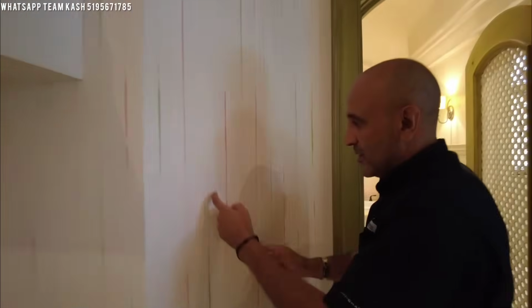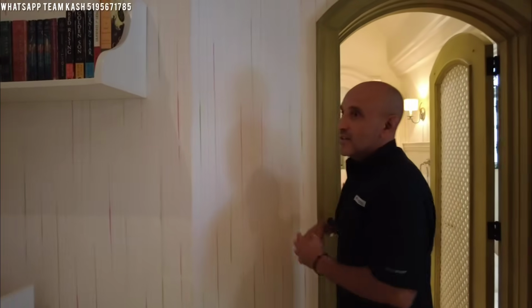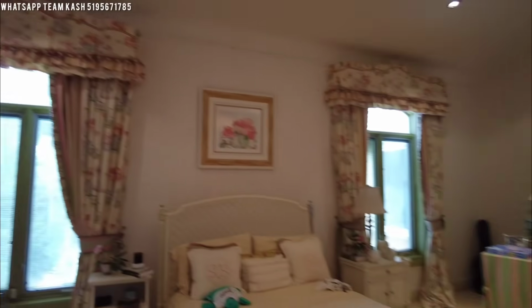Now, the other thing I want to point out to you is, again, remember I was saying about the guy from Colombia that spent 10 months here? Look at this. Look how customized this is. Every single line was custom done. This was hand painted, this entire space. Spin around and have a look. That is just special. Really, really cool space.